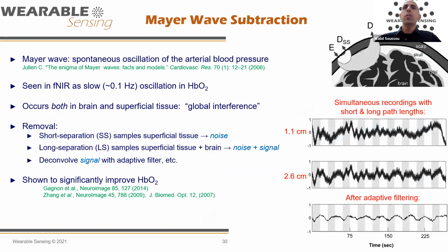Now, the other advantage of having this array of electrodes is we're able to do Mayer wave artifact reduction. So what is the Mayer wave? The Mayer wave is a systemic oscillation in the blood that's happening throughout our body, and it was discovered recently to affect the fNIR measurements, and so it became a big interest how we can remove it. Well, it's a systemic measurement.